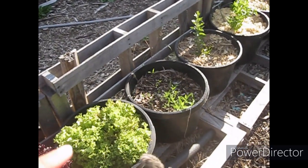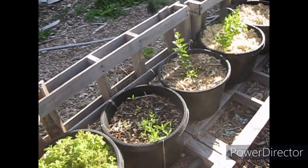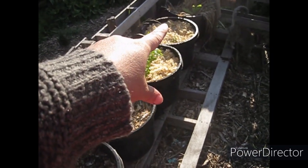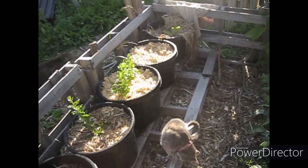I have a pot of weeds. I'm waiting for a certain herb to grow a little bit more, and then I'll put it in here. A goji berry, and then we have some thyme and some tarragon. And then I'll put lemongrass back in the pot where I grew it last year after it grows a bit more.